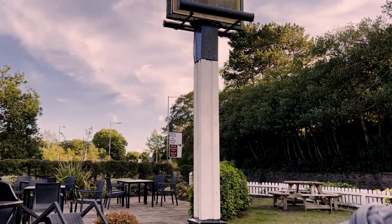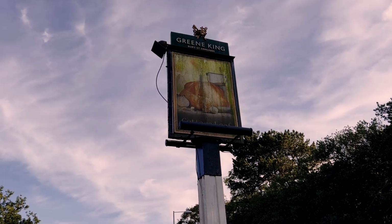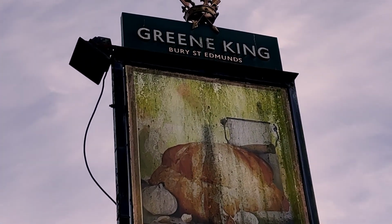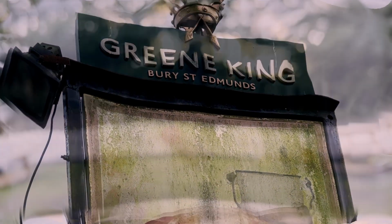And as if by magic, I was just glancing up at the Cottage Loaf sign. What does it say? Greene King, Bury St Edmunds. I knew it was down that neck of the woods somewhere.